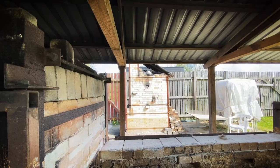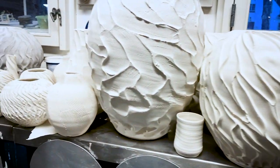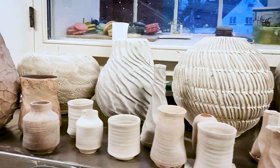But this time I went down here with Christian Bruun, who's one of Denmark's finest potters or ceramic artists. He's well known for his very large pots and also very fine porcelain. But for this trip, he produced a number of highly textured porcelain vases. And we're going to fire that over the next few days.